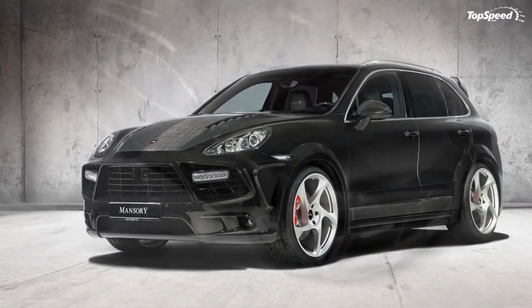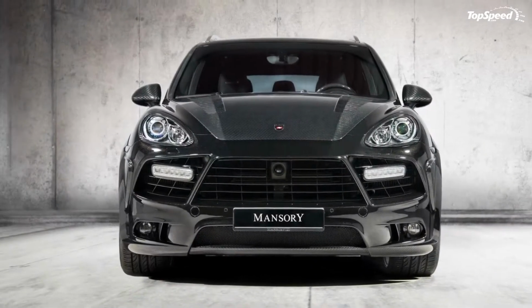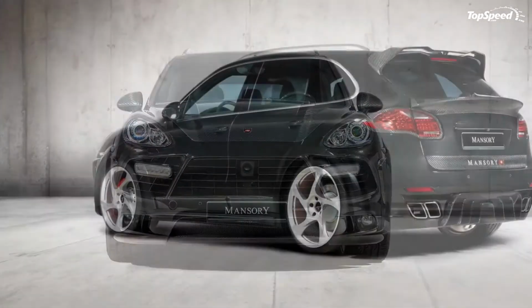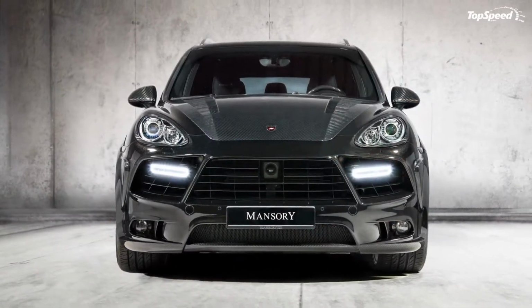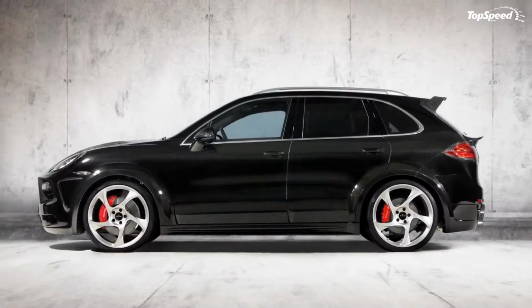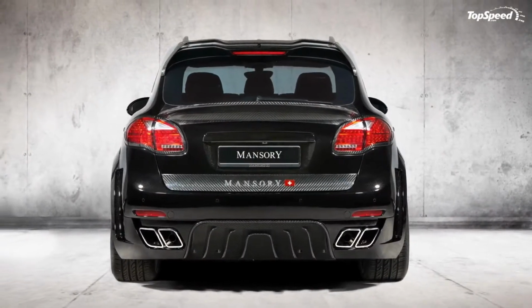The 2012 Porsche Cayenne by Mansory. The tuning packages for the Porsche Cayenne just keep piling on, don't they? Just a couple of days ago, Lumma Design revealed their CLR 558 GT based on the SUV, and now Mansory has released their new tuning kit for the Cayenne.